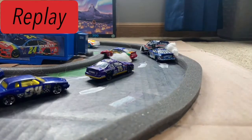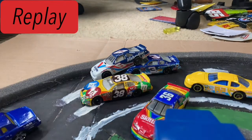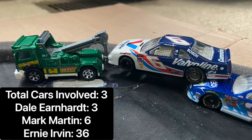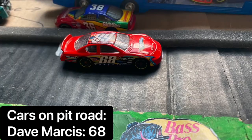What an impact there at the end for Earnhardt and Martin, as Martin really got some air when he hit Earnhardt there at the end. Yeah, that was a big hit. There were 3 cars involved in this accident, and that was obviously Dale Earnhardt, Mark Martin, and Ernie Irvin. Dave Marcus is the only one on pit road. Now let's go back to green flag on lap 5.